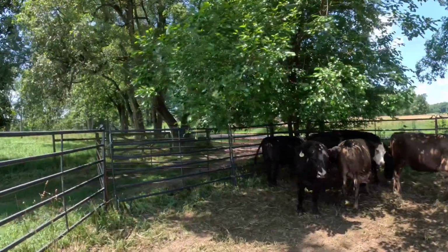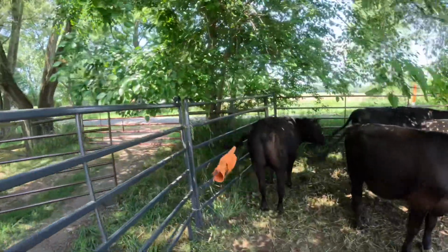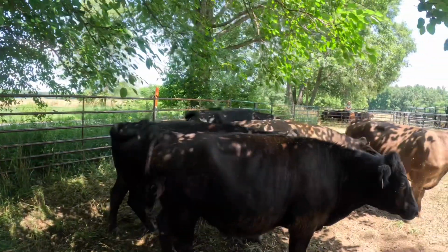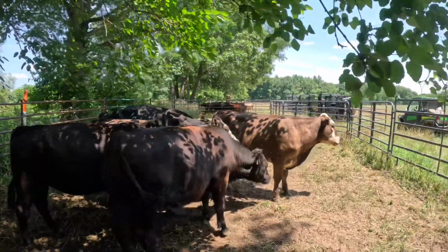They, I believe, are the most finished cattle. This heifer right here is really nicely finished. I believe this 31 steer, he wasn't the biggest steer by any means. I think he's the most finished.